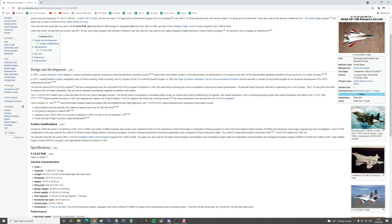In 1977, Langley started a system integration study of thrust vectoring, thrust reversing, and 2D nozzles on the F-15 with MD. In 1984, the Flight Dynamics Laboratory and the Air Force Aeronautical Systems Division awarded the contract to MD for an advanced development short takeoff and landing MTD experimental aircraft. The aircraft used in the program has flown several times since the successful program completed in 1991 that used thrust vectoring and canard foreplanes to improve low-speed performance. The aircraft tested high-tech methods of operating from a short runway.